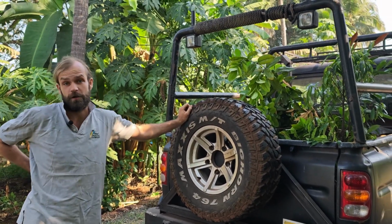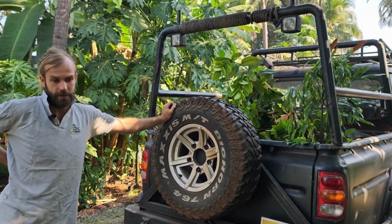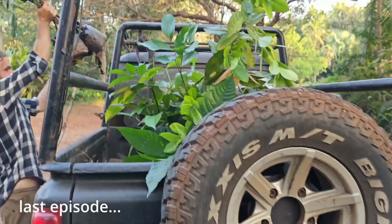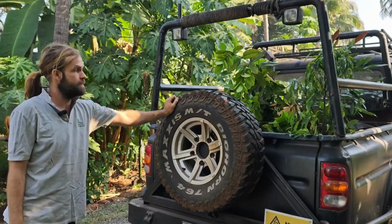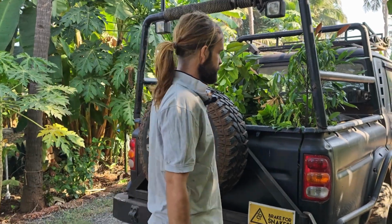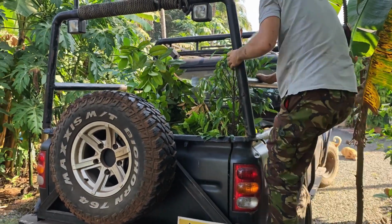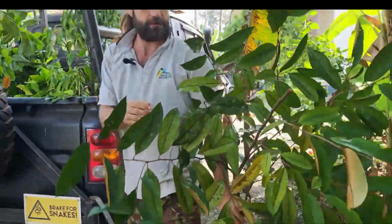We have a truck full of trees and we need to get them all out and get them planted. So you probably saw in the last episode that we did that little drive around looking for trees and plants in the nurseries, and this is what we're now left with. So we're going to get them all out and then we're going to show you what they are and why we bought them. Right. Straight away with plant number 1.